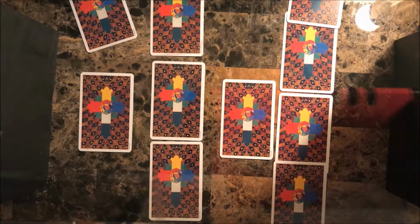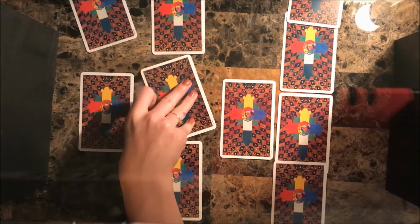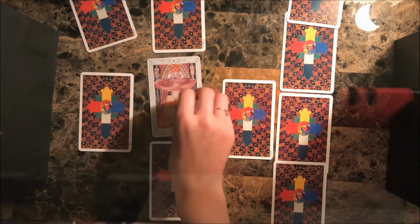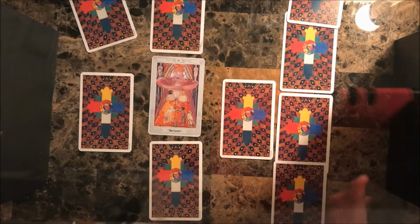So number 1 on the Celtic Cross layout is going to represent the client, or if you're reading it on yourself, you right now and what is most pronounced in your life. So I'm going to flip this over, and we have the Lovers. Okay, so this is a great card. This is a wonderful card.